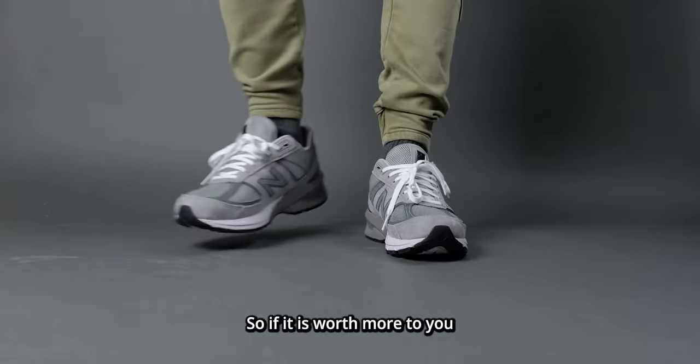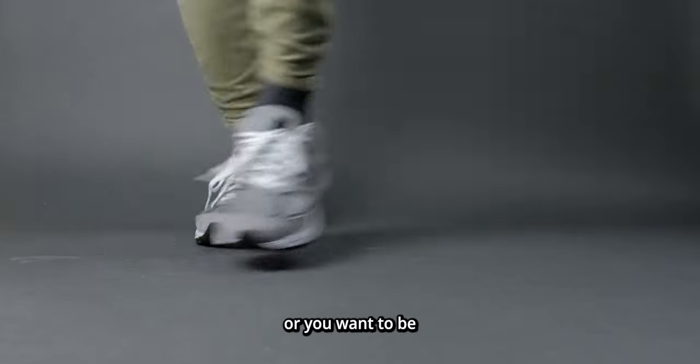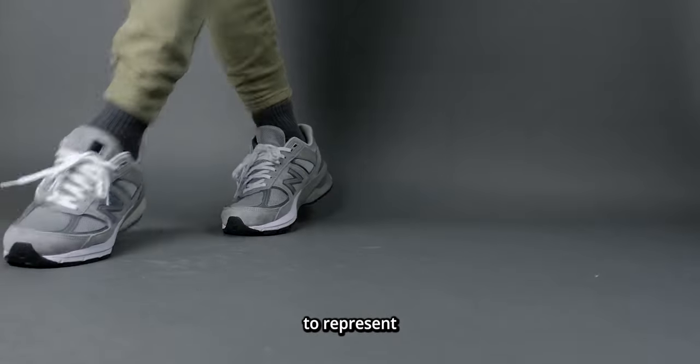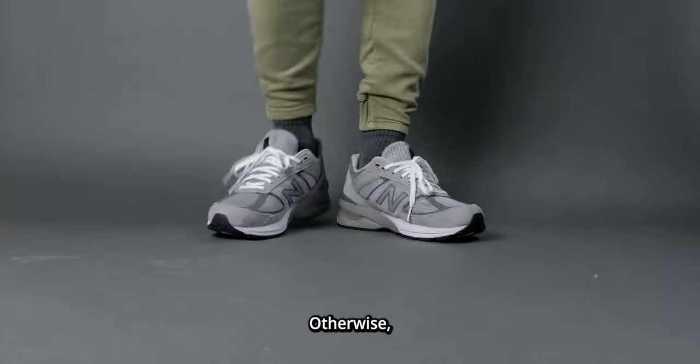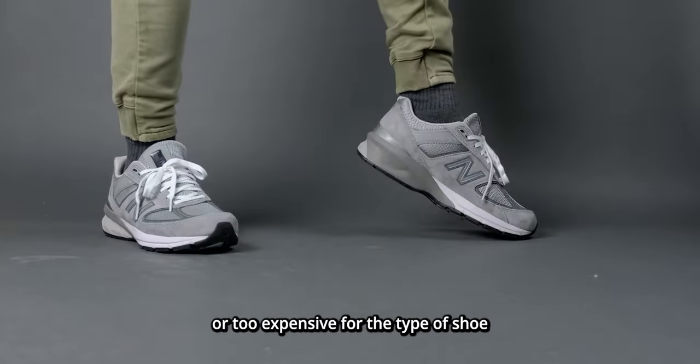So if it is worth more to you because you're like, let's say, a New Balance enthusiast or you want to be a New Balance culturalist, I think that it's really worth it to represent that type of lifestyle if that's what you're into. Otherwise, I think it's just a little bit too much or too expensive for the type of shoe it is.